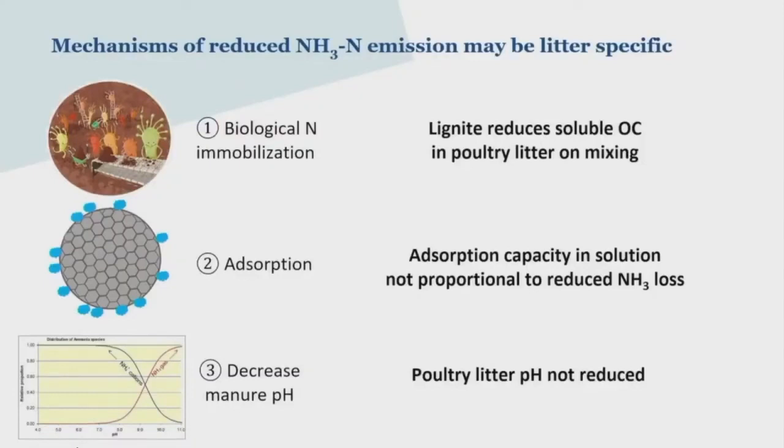If we look at the absorption in solution, it doesn't really correlate with the reduction in emissions, and poultry litter certainly doesn't decrease in pH when we put these things in there. It's quite well buffered.